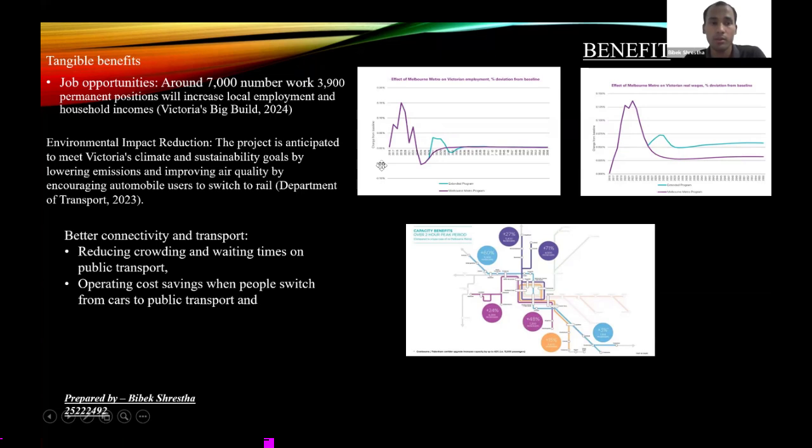And moving forward, there is also a beneficial environmental impact reduction, where the state government focuses on climate and sustainable goals, lowering the emissions and improving the quality of the state by encouraging automobile users to switch to public transport.